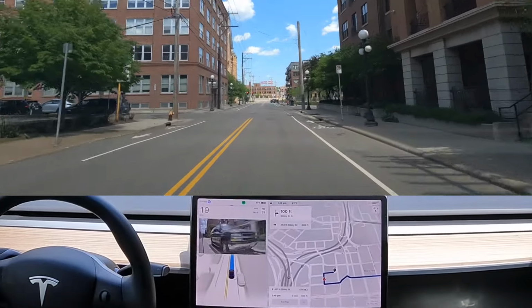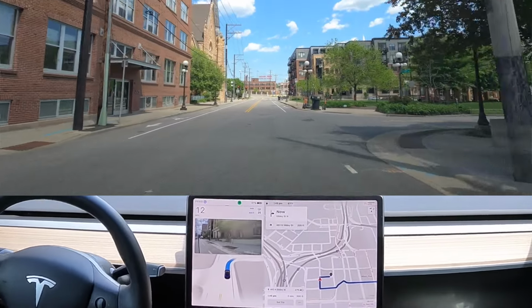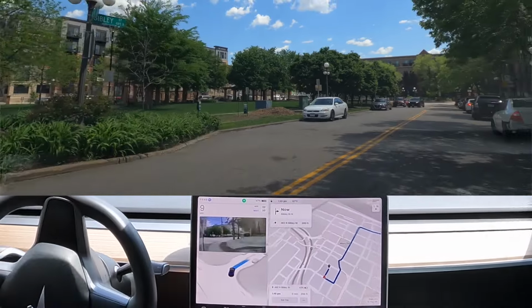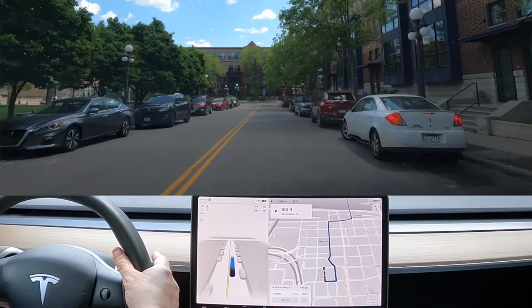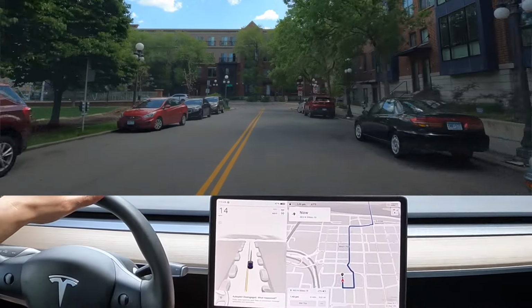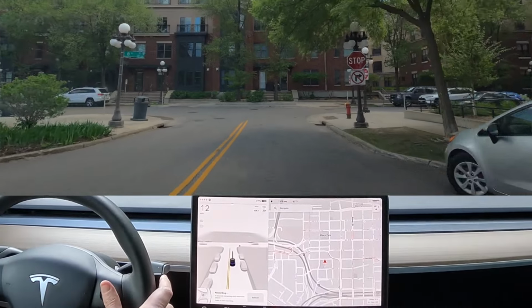We're gonna sneak in here, which again, I don't know what this is. It looks like a little park. And that was our destination right here. So that's cool. This person wants to come out, so I'm gonna take over for now. End of route.